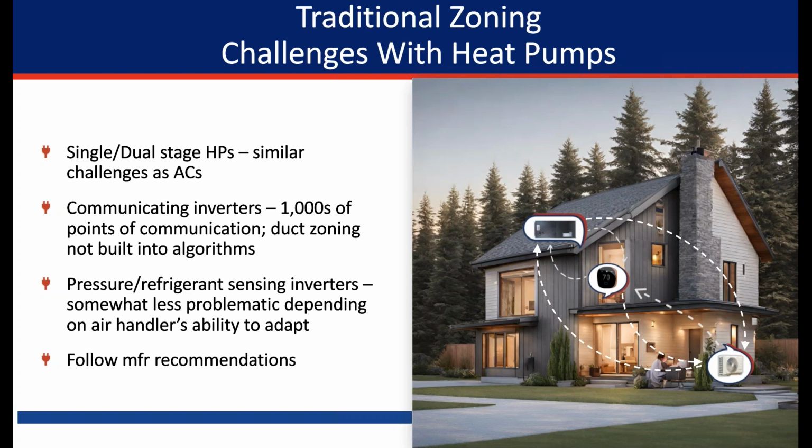So really the moral of this whole slide is just follow the manufacturer's recommendations. Some of these systems, these refrigerant sensing inverters, you cannot put zoning on and have it be reliable with certain air handler combinations. So we need those air handlers to be able to adapt to the different airflows. Some of the brands do that, some of them don't. So be careful about that. But if you're adding zoning and you're questioning it, call your equipment rep and ask, what do I need to do for the zoning on these systems? Because a lot of these systems require the manufacturer's zoning, because it communicates and understands the algorithm of the way the system is operating in order to work properly.